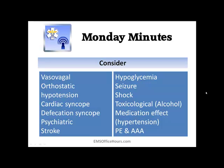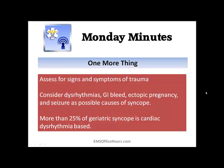So when you're thinking about this stuff, guys, just think of one more thing, okay? Make sure you do everything we talked about. Do your full assessment and keep an eye out for signs and symptoms of trauma as well, especially in elderly patients. The syncopized, especially if they're home alone, right? They can fall, hit their head, okay, and have some sort of sign. They can have a head trauma from it. They could even break a hip if they fall someplace that's hard enough, right?